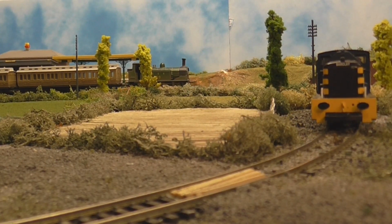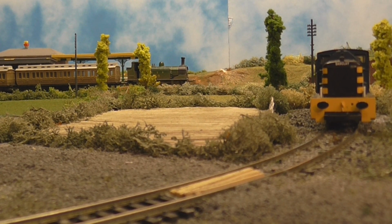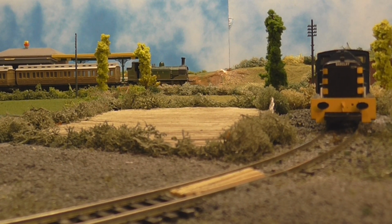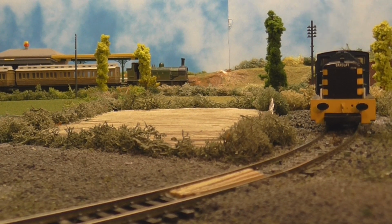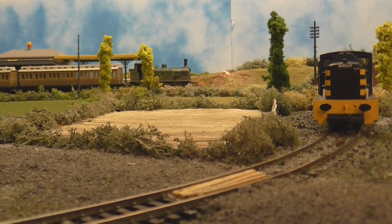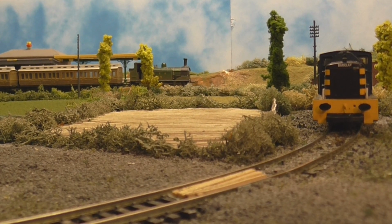Okay, so this is my Class 06. Got that in a train set a couple of years ago with a bunch of other wagons and some track. As you can see, it's a shunter, and that's sort of what I use it as. So we'll see how it runs.